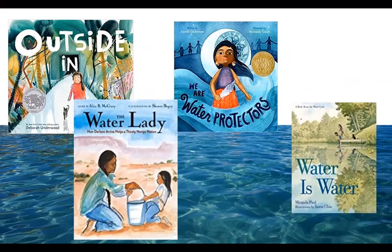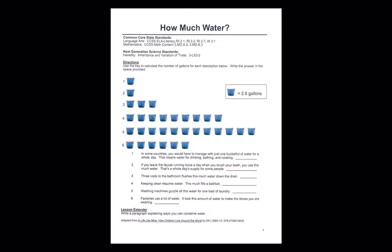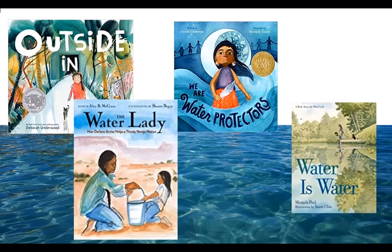And there's a lot of lessons on water and how important water is. And we are lucky in the Midwest because we have all the water we need, whereas when you go to a lot of other places, they don't. And then this lesson here that we also sent you is an example of how much water it takes to do certain things. And it's a great complement to this book as another activity to do with your students. So those are our water lessons.